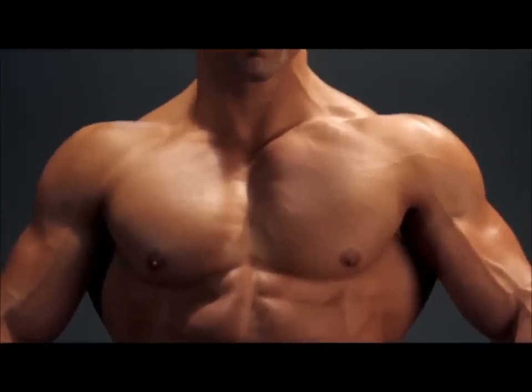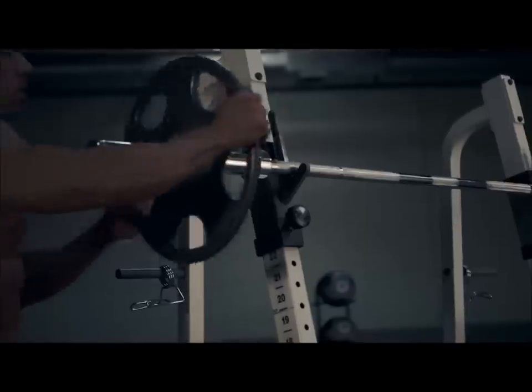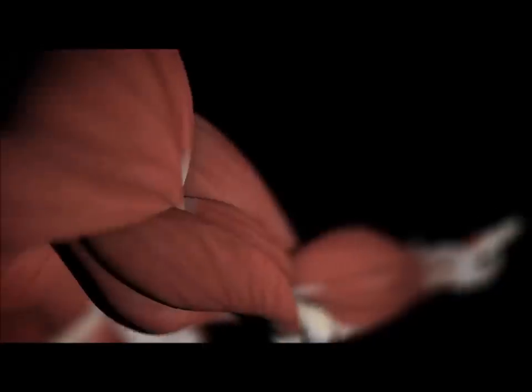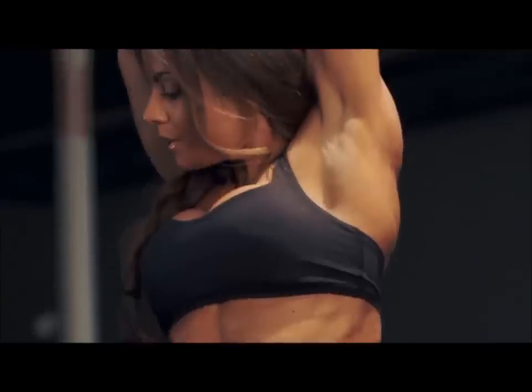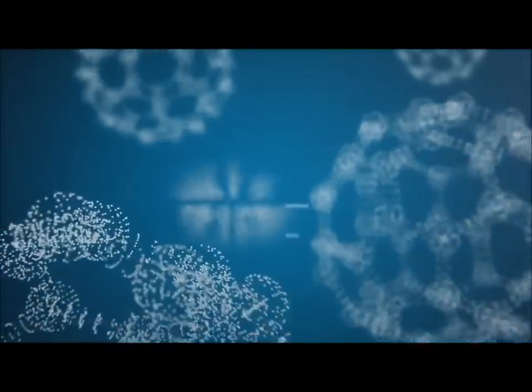Your anatomy is a blueprint. You are an architect. Beneath your skin lie the plans for your fastest, strongest, most powerful self. If you can learn the structure of your skeleton, the makeup of your muscle, and the mechanics of movement, you can create your best possible body.